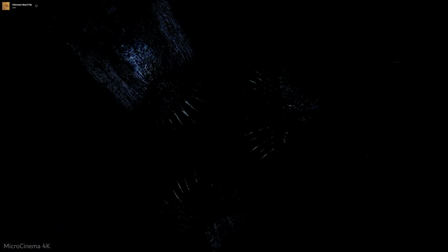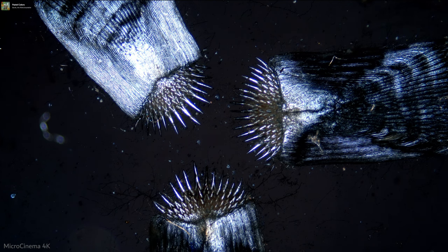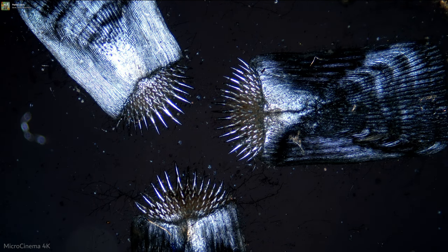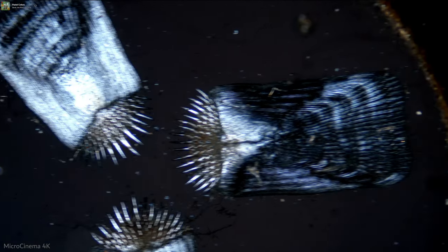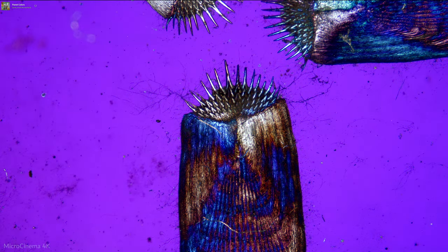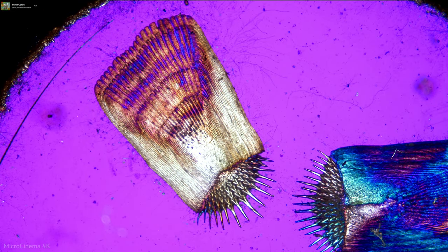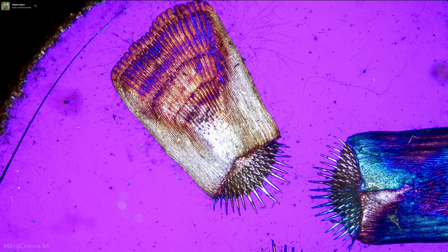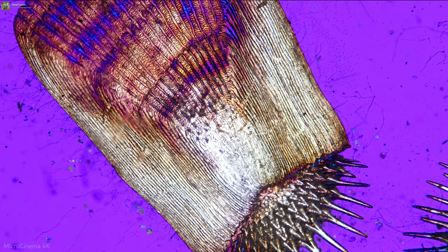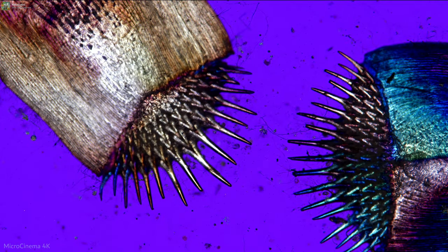But of course, what's really cool is that we can put them under polarized light. And they have a real nice polarization response. And then we can, of course, hit them with the wave plate. They're just really rad. Super duper neat. Take this down a little bit here. Yeah, these are cool.